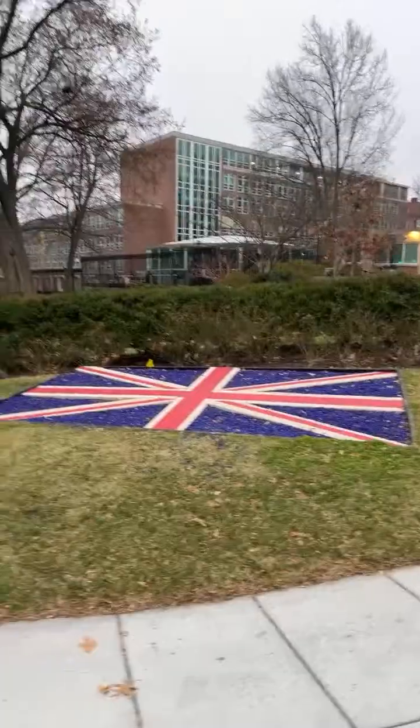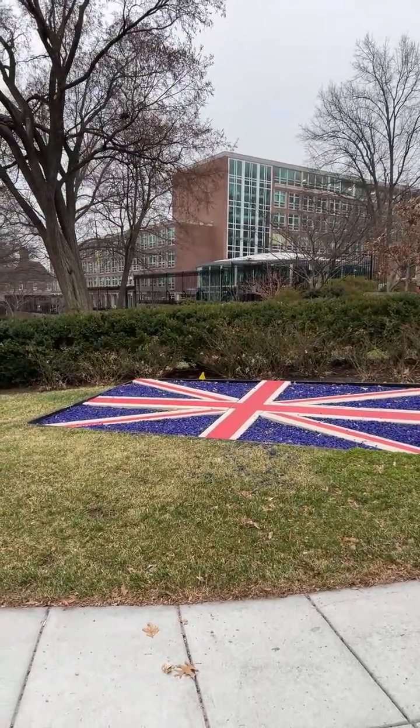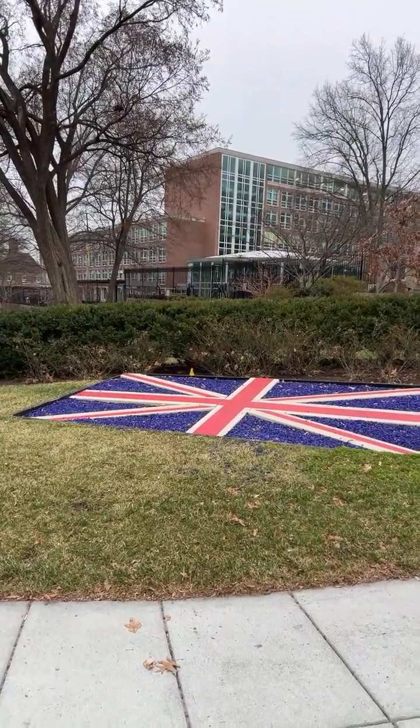So this is a good view of the working part of the British Embassy. As you can imagine, the British Embassy is a really large compound, and we'll walk down the street and take a look at the rest.